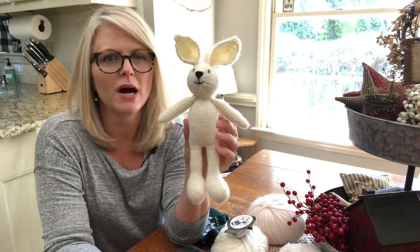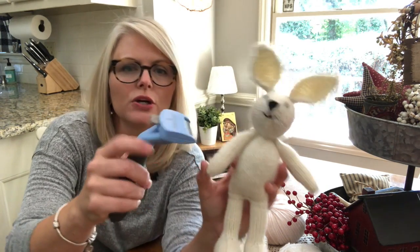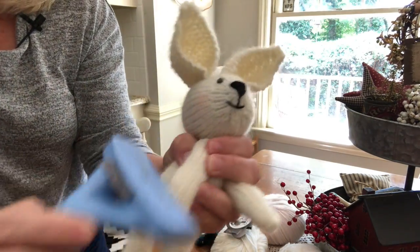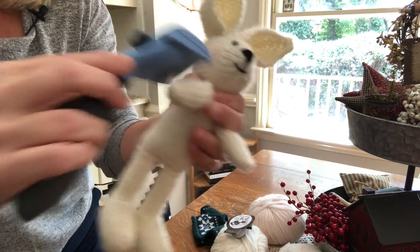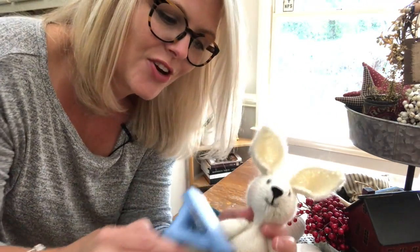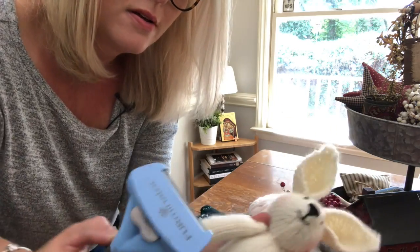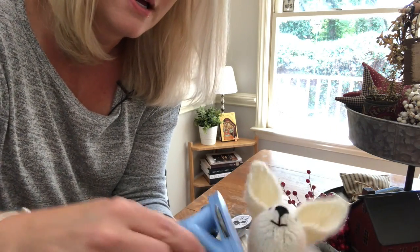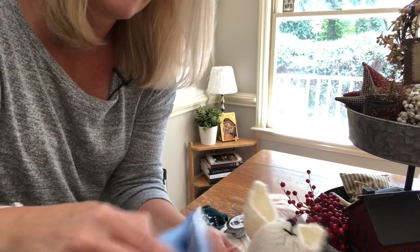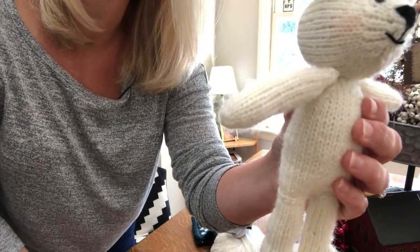And I'm not gonna fuzz the body a whole lot, just because you're not gonna really see most of it. But what you're gonna do is you're just going to take the Furminator or whatever tool you're using, you just start to brush it. And now, obviously, be a little bit careful, because you could rip your yarn if you're not super careful. So I'm just taking little strokes here, going with the stitches, and just making it a little bit fuzzy. And I hope that you can see that he's already starting to get fuzzy.